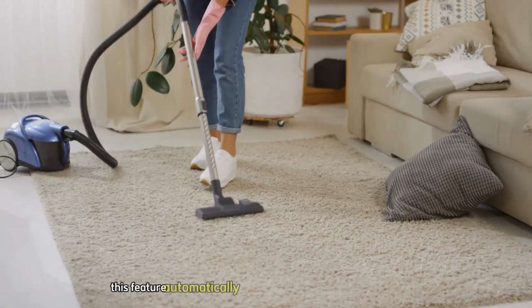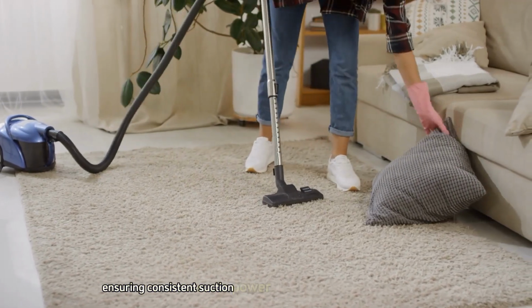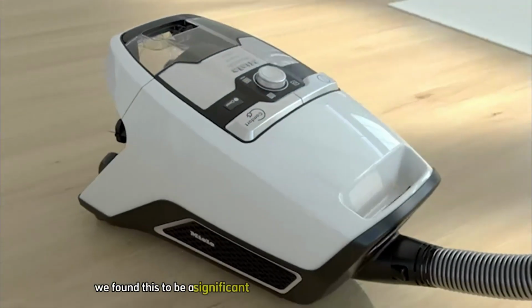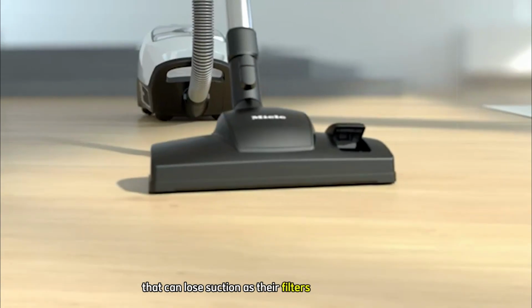This feature automatically cleans the fine dust filter when needed, ensuring consistent suction power throughout your cleaning session. We found this to be a significant advantage over other bagless vacuums that can lose suction as their filters become clogged.